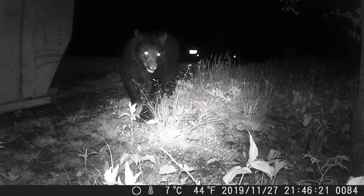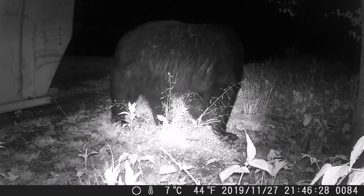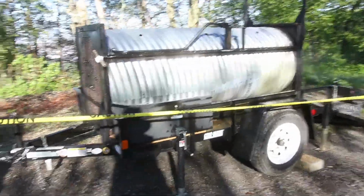We're gonna put some footage up of the bear sniffing around the bear trap. And it also occurred to me that it was dark last night when we were down here, so you guys didn't get to see the bear trap at all. But we're going to go over here in a second, and we're going to show you all the bear in the trap because he's still there. Come on, let's go check this out. Here's the bear trap.